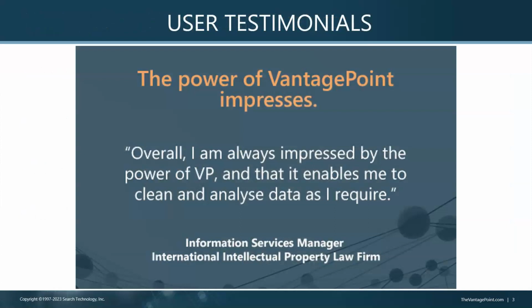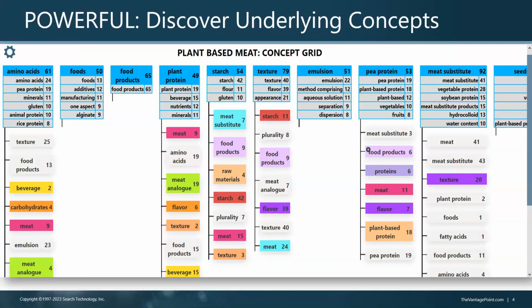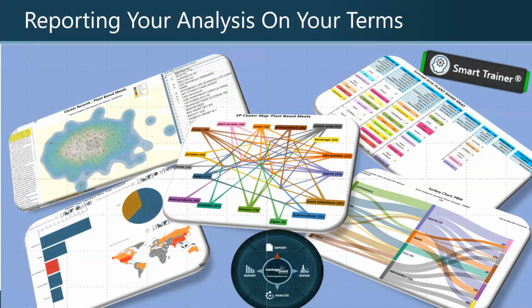VantagePoint has a loyal and enthusiastic user base. Testimonials such as this by a longtime user from one of the largest IP law firms in the UK speak to the power of VantagePoint to clean and analyze data as needed. And this from a patent analyst with a multinational consumer goods company who values the versatility, options, and control VantagePoint offers. Be it discovering underlying concepts in text based on term clustering, or identifying concept overlap with cluster mapping and VantagePoint's dynamic interactive UI, the application allows users to explore and discover competitive and technical insights important to researching freedom to operate and degrees of obviousness. A wide variety of deliverables VantagePoint offers allows users to report their findings clearly and concisely.